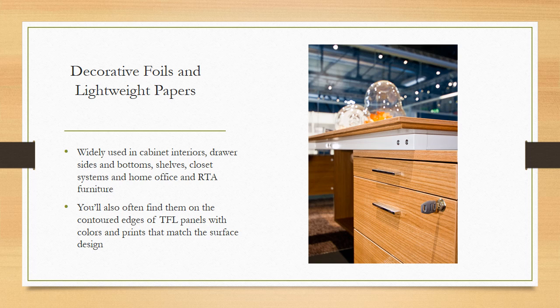So back to that image from the desk we saw at the Milan Fair a few slides back. These same decorative foils are what are used on the contoured edge here to match the TFL top. So again, profile wrapped. Basically, that means that this material is glued into the details, machined into the edges of a composite wood panel. In this case, MDF, because again, like 3D laminates, decorative foils will telegraph any surface imperfections. So particle board with a decorative foil on it, you might see what they call the orange peel effect. You actually see the surface of the particle board being telegraphed through the foil or paper.